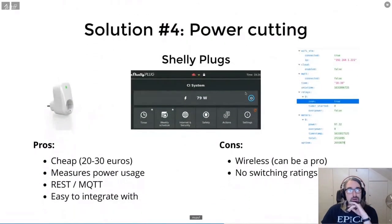And then there's another one, which is so-called Shelly plugs, which can also report power. It has a REST and MQTT interface. They're relatively cheap. It's Wi-Fi based. And I put an example here of the REST interface. That's basically what you need.